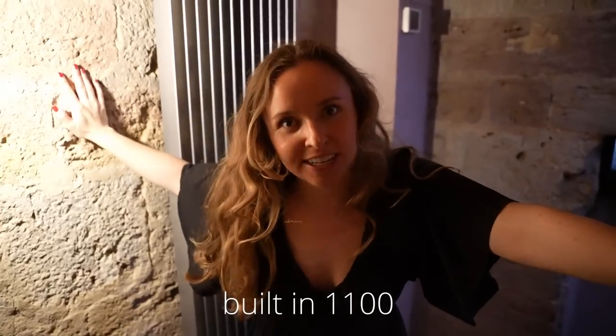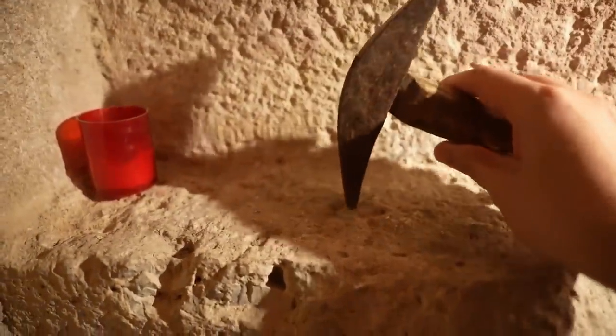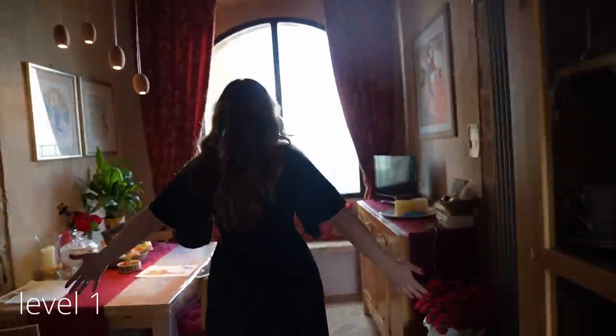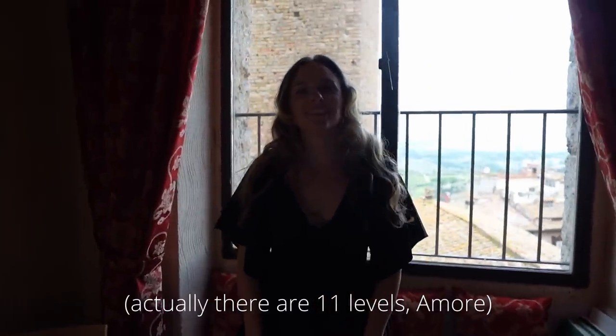We made it, and this is the most incredible place I think I've ever been. 1100 was when it was built, and it has been restored into an incredible Airbnb. Yeah. Incredible. Look how beautiful this space is. This is the first level. We have 9 levels.